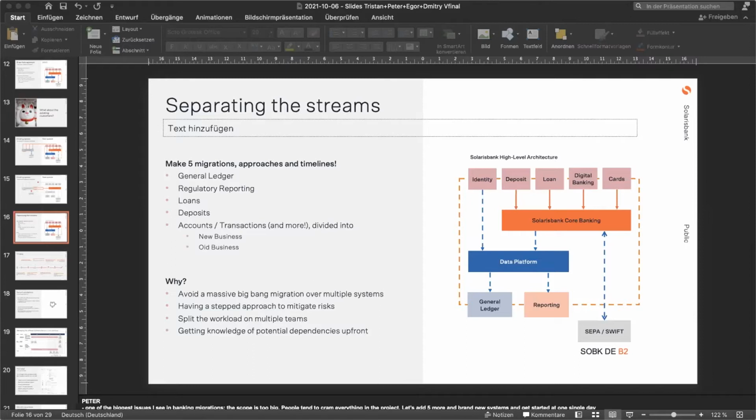That's difficult. And what we did is we started to separate different streams and decouple most things we could. So in the end, we didn't make one migration on one particular day. We made a lot of migrations. I think all in all, it's 5 on a system level, but on a more detailed level, it's even more. Obviously, we started, as we had to break up the monolith of the old core banking system, with setting up a new general ledger system and started sending data there. I will come to the timelines later, but I can already say that in March this year, we did our first end of quarter out of the new general ledger system. So that went very smooth.